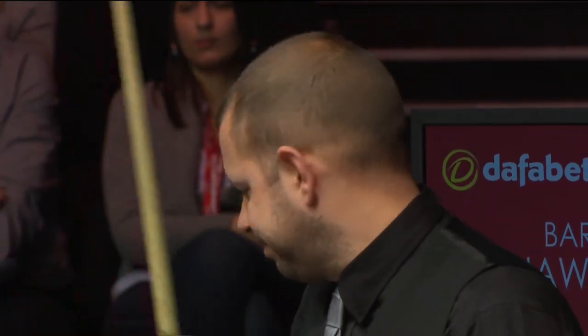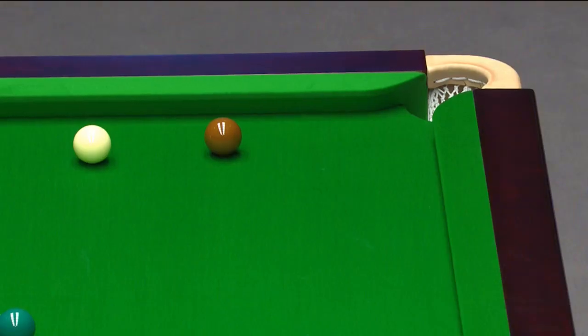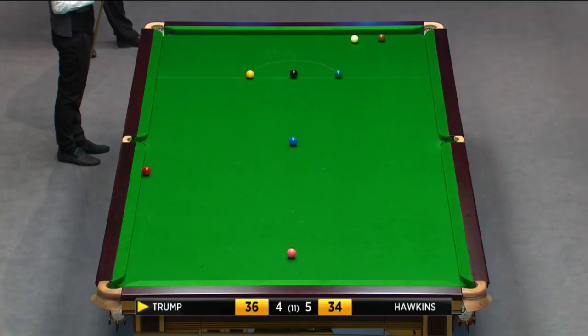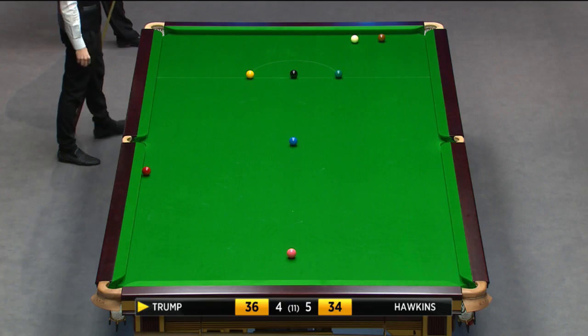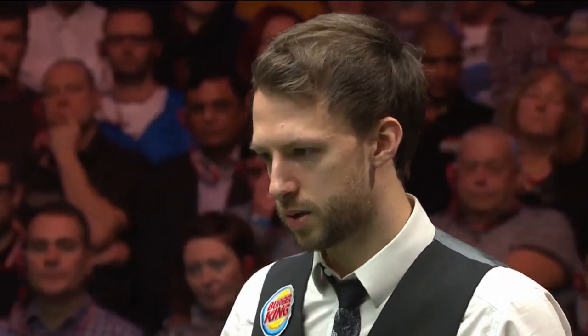Fabulous shot, and he's got a bit of angle on the brown. Can he somehow, if anyone can get to the last red, it's Judd, but can he have enough angle to miss the green and screw back, John? I don't know, but now he's thinking, why did I put that red safe?